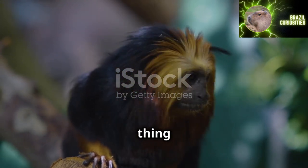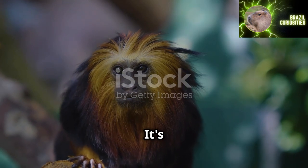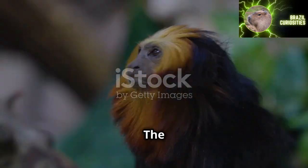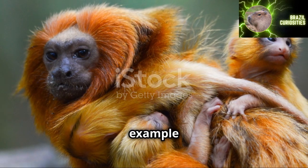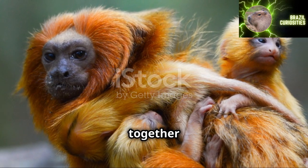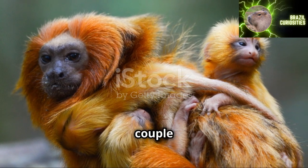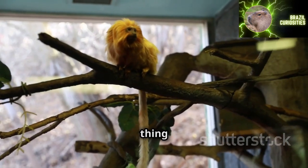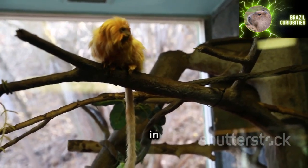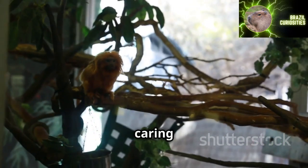You know what's the coolest thing about golden lion tamarins, besides their awesome looks? It's how they interact and live together. The way they live is simply fascinating. These guys are the perfect example of a family that sticks together is strong. They live in groups of 2 to 8, usually a couple and their kids. Every member of the group has an important job, and the coolest thing is that the dad is super involved in raising the little ones. He doesn't just help, he's essential to caring for the kids.